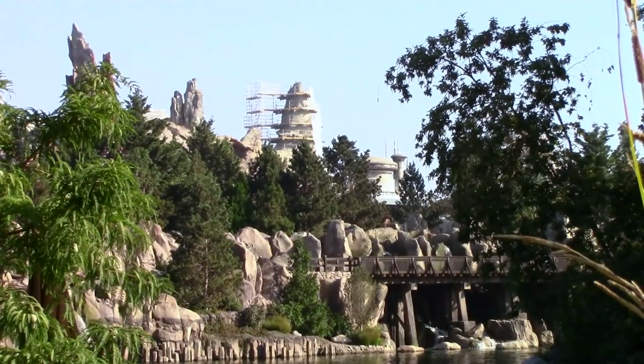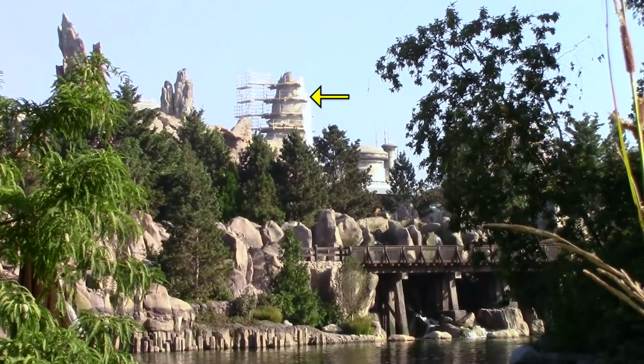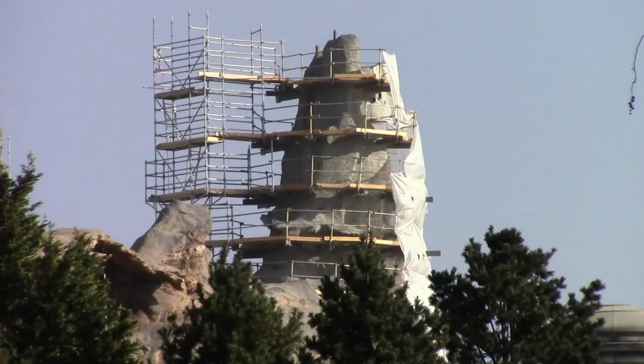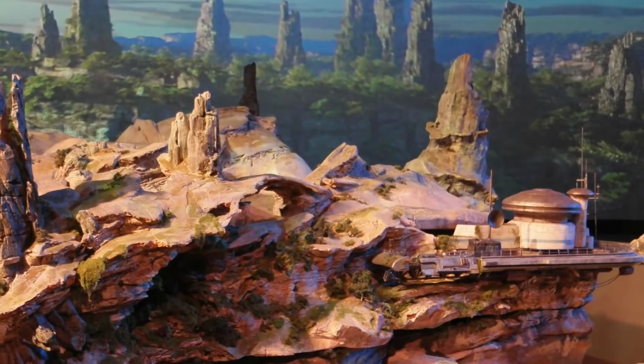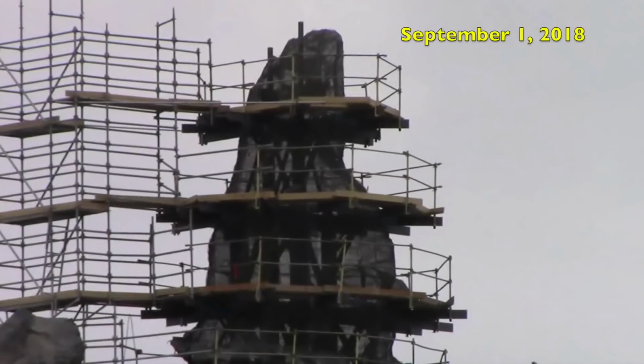Alright, now we're in Critter Country looking at the spires in the distance. And concrete has recently been added to this spire. We'll view the model to see what this spire will eventually look like. Alright, this picture was taken a few weeks ago. You can see the mesh forms, and you can also see the spire framework underneath the forms. I'll dissolve the picture back to what it looks like today.